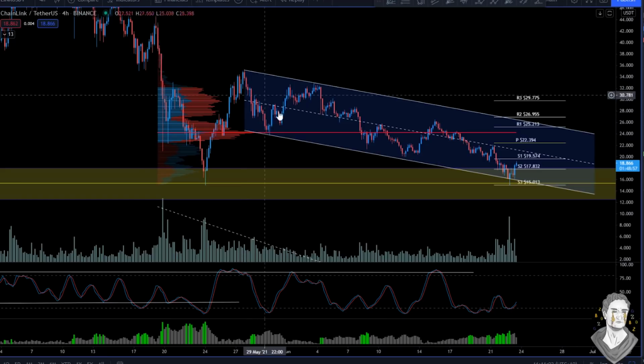So what we can see here is a falling channel as well. This falling channel has been playing out beautifully. I believe we've already spoken about it once. We came down to the bottom of the falling channel, and as you can see, that has held.